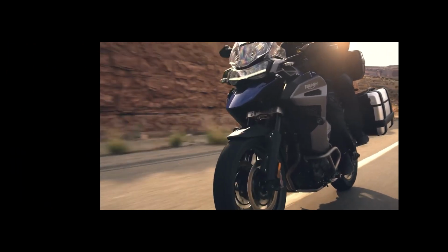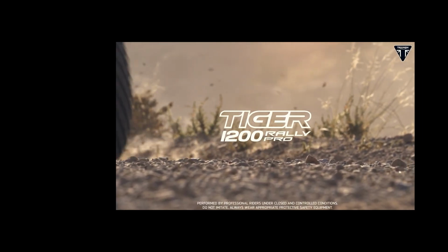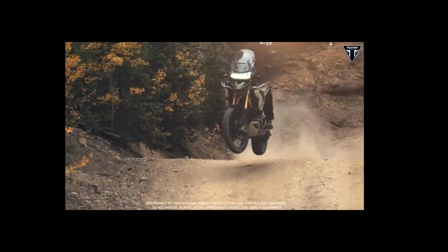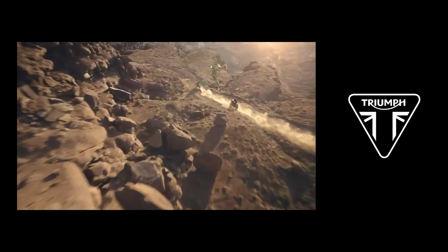The Tiger GTs are your more road-focused flavors. 2 rally variants, your more off-road capable machines, are coming in the Philippines as well very soon. The Rally Pro and the Rally Explorer. I can't wait to test these out as well.